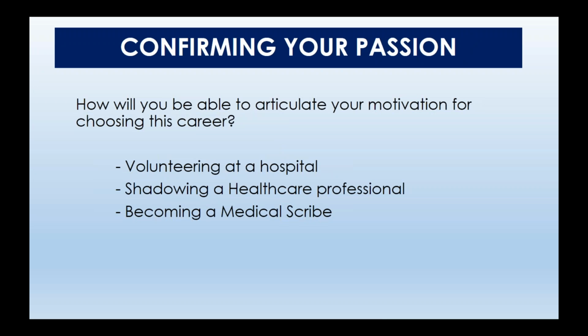How will you be able to articulate your motivation for choosing this career? You will need direct experience on your resume to show how you have confirmed your why. Why healthcare? Why this passion? You can confirm your passion in the following ways, whether it's volunteering at a hospital, shadowing a healthcare professional, or even becoming a medical scribe.